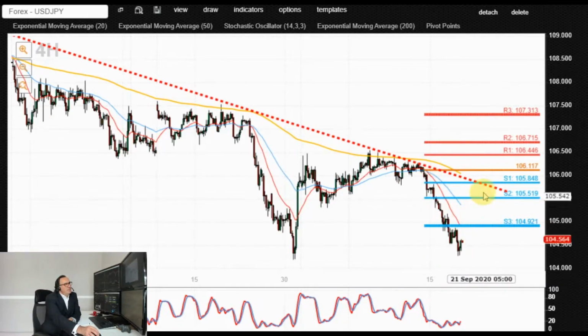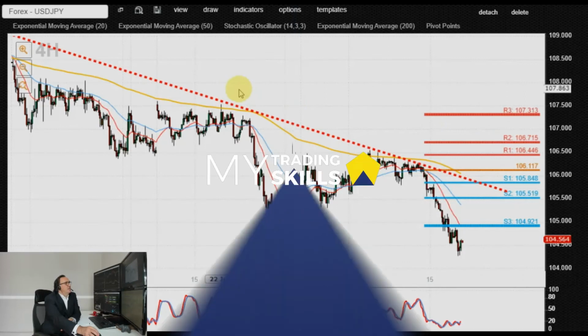Alternatively, if you see a push higher and an end of day breakout above 105.84, which would be this falling resistance trend line, that would negate the bearish trend, potentially triggering a short squeeze to the upside, targeting resistance at 106.11, 106.40, 106.70, possibly even 107.30 to the upside.